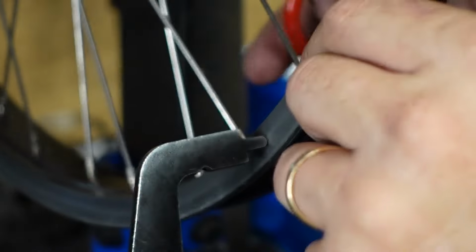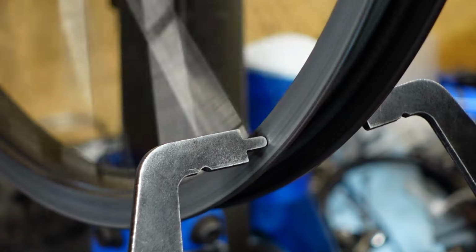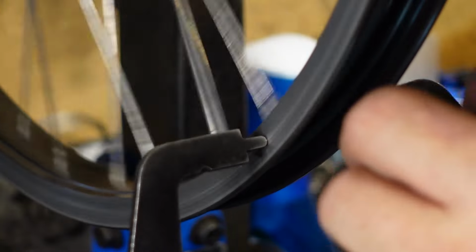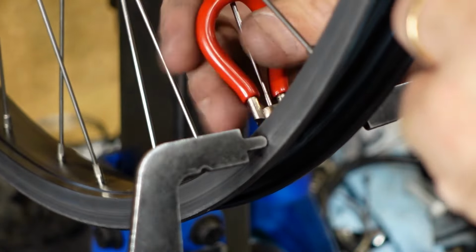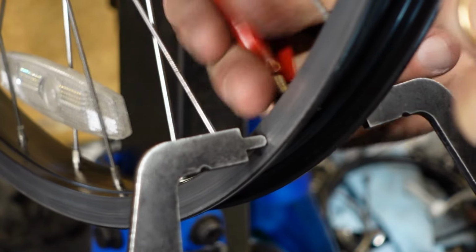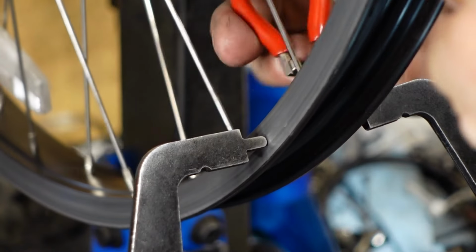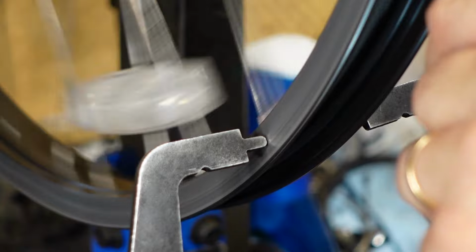There you go. Oh! I had it, and then I lost it. So we go back. Just one spin at a time. And you've got to get to a place where close enough is good enough.